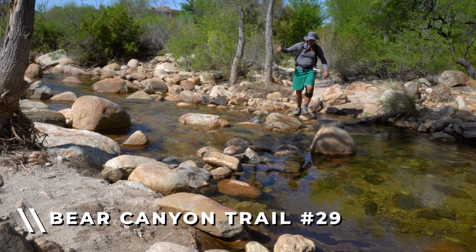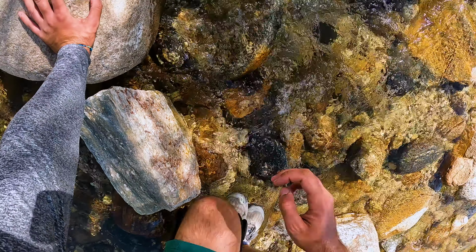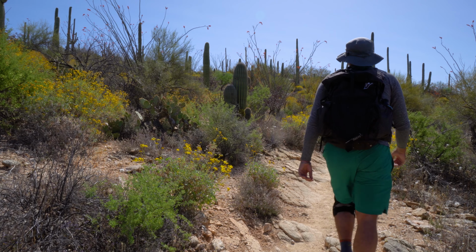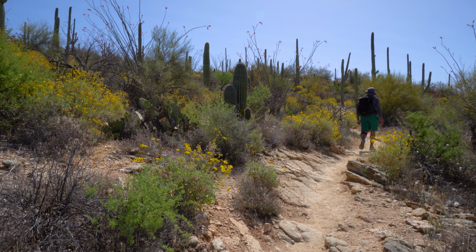Ooh, there's still some water here in the desert. That boded well for me on the way to the falls. I was just so pleased with how many wildflowers there were. We were clearly still in the throes of spring here in the desert.